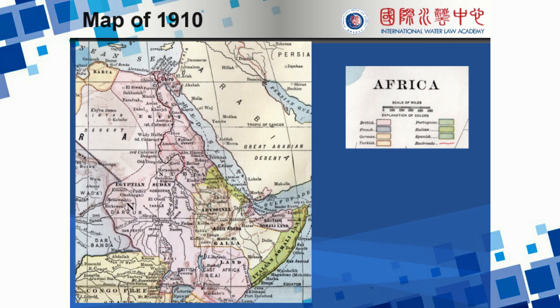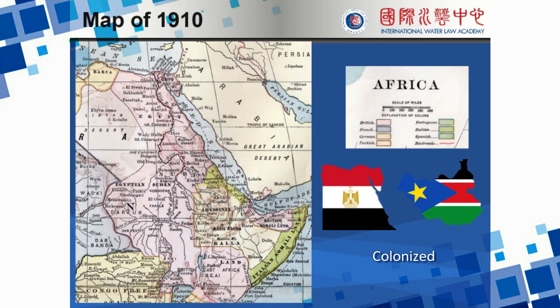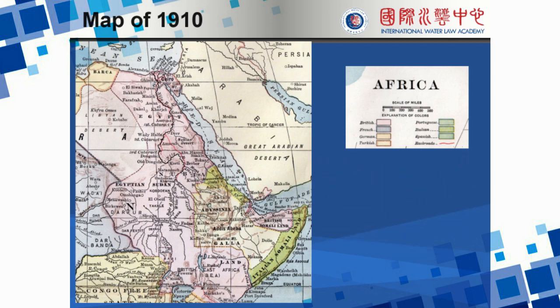If we look at the applicable international law that has a bearing on the Nile and on the Grand Ethiopian Renaissance Dam, we have to go back to colonial history. Interestingly, Egypt and Sudan, they were both at some point colonies of the United Kingdom. Egypt only gained its independence in 1922, but that was partial independence, and its full independence it gained in 1952. And the Sudan became fully independent in 1956. So it's important to keep this in mind when I discuss the treaties in a minute.